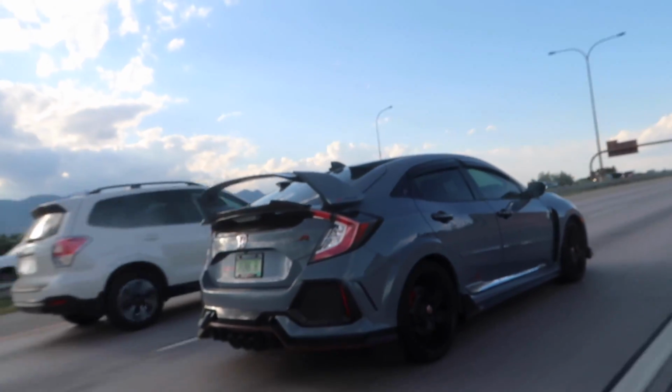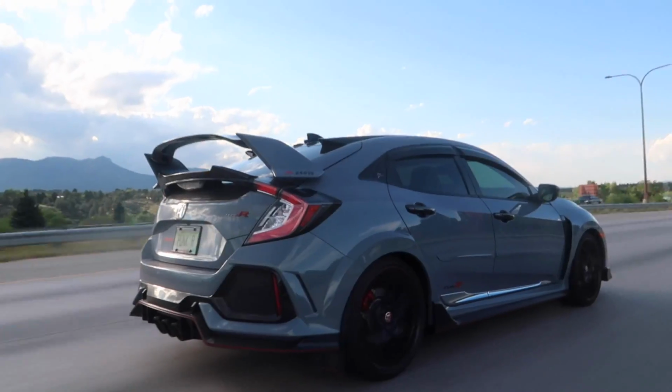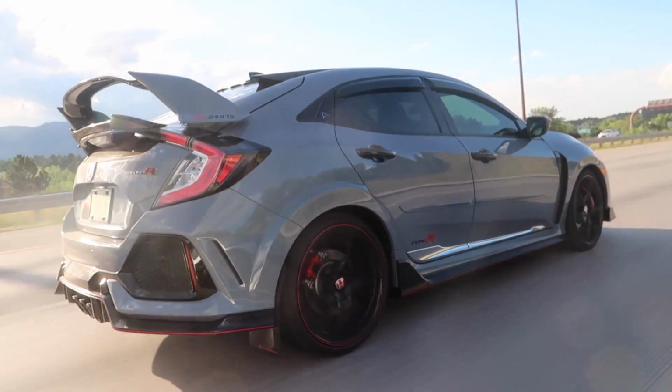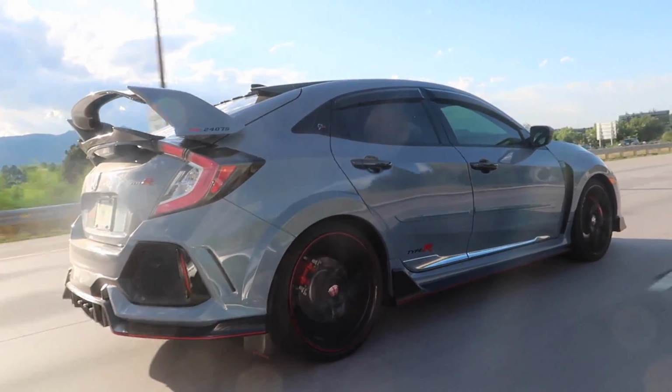Give you guys a brief little summary. It handles well, power delivery is great, doesn't have much torque steer at all. All around, it's a better car than the Focus RS was in terms of reliability, daily drivability, and a car that you can be comfortable on the road and then take out to the racetrack and have just as much fun. So Focus RS versus Civic Type R, I would take the Civic Type R all day long.